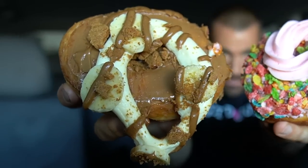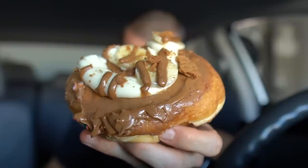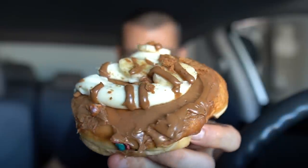All right, and next up, check this thing out. I almost lost it when I was trying to take a thumbnail. I'll actually show you guys. Yeah, so this next one, I almost lost half the ingredients on my dashboard. It was like starting to fall down, but this one is called the Biscoff Nana Cheesecake. So it's cookie butter, Biscoff crumbs, cheesecake, banana slices, and more cookie butter. Where my cookie butter fans at?